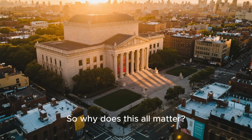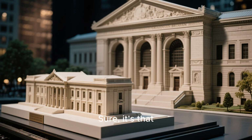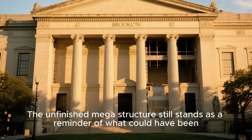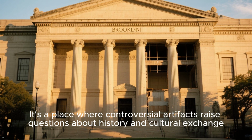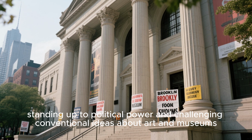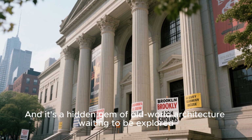So, why does this all matter? The Brooklyn Museum is more than just the Met's bigger and bolder sibling. Sure, it's that, but it's also a place where grand ambitions were scaled back but not defeated. The unfinished megastructure still stands as a reminder of what could have been. It's a place where controversial artifacts raise questions about history and cultural exchange, standing up to political power and challenging conventional ideas about art and museums. And it's a hidden gem of old-world architecture waiting to be explored.